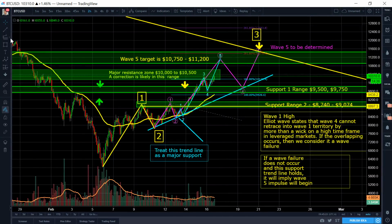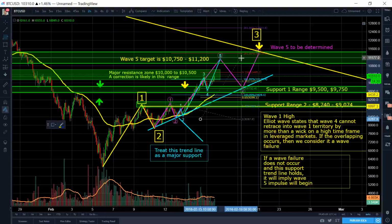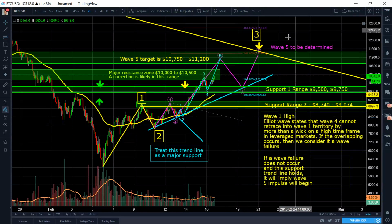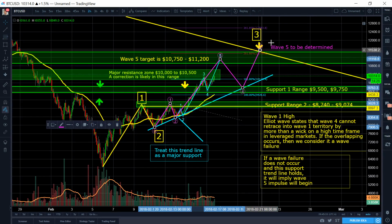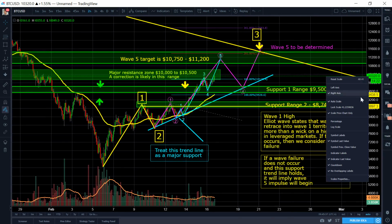Now, what I would like to see is a pullback. I know you guys might not want to hear that, but we need to have some sort of correction, in my opinion, for us to make higher highs. It just has to happen, guys. And this wave 5 is honestly to be entirely determined.